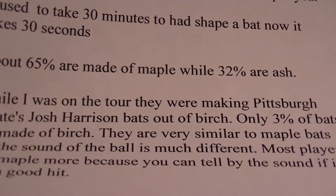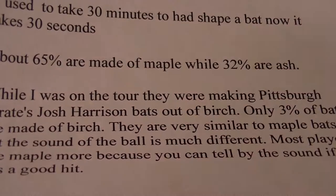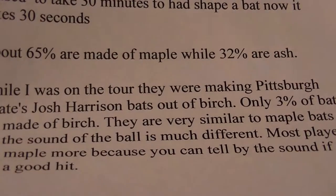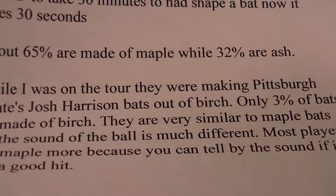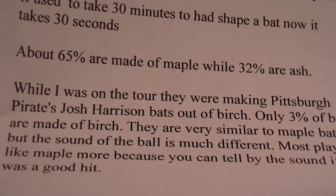But the only difference is the sound of the ball hitting the bat. When it hits off a maple bat, you can hear a pop, a good pop. But the birch is more muffled. So it's hard to tell if you had a good hit or not by the sound of the bat. So the players like the maple the best. So definitely a cool place to go.